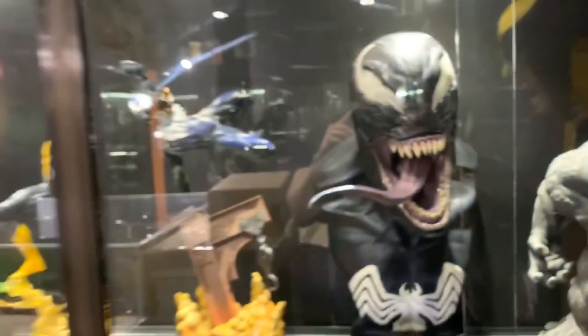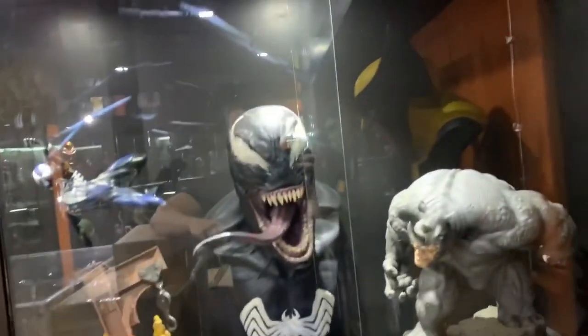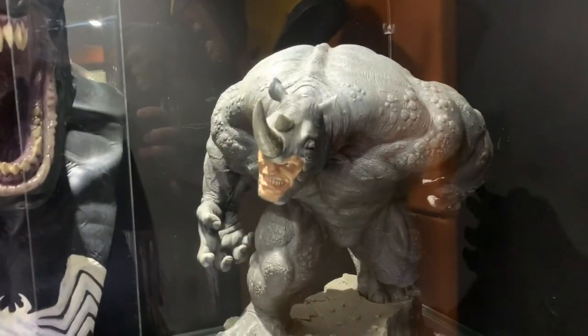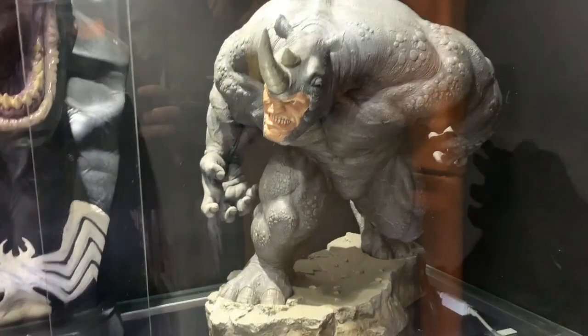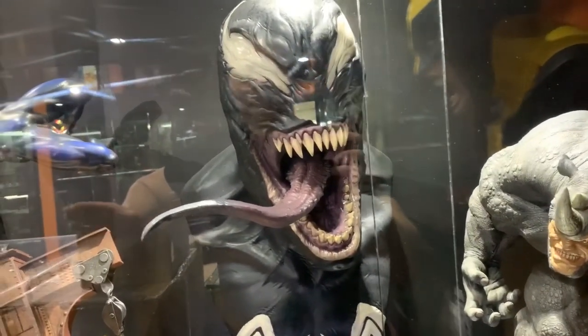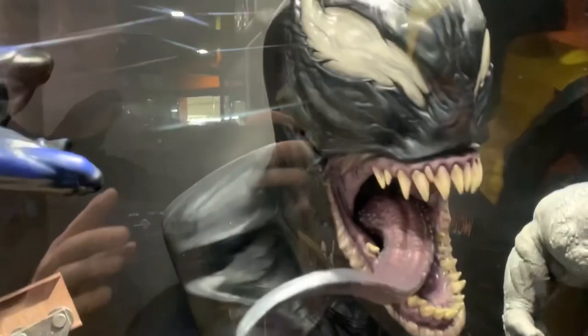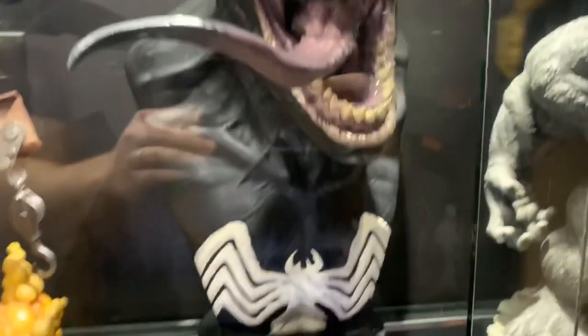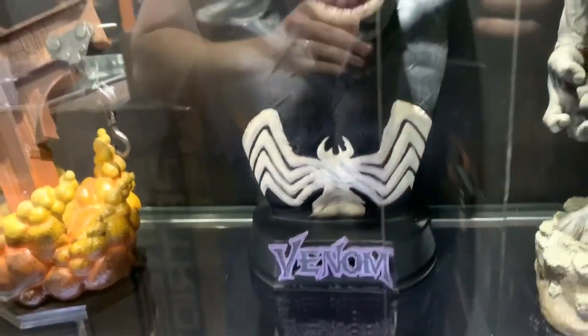Alrighty, now check out this huge wall with tons of awesome statues. Got some 1/3 life-size busts. Sideshow Rhino. I've seen that in person. It's a great old school statue. And then the Sideshow's second version of Venom bust. Now I own the newest one, which in my opinion definitely is the best Venom bust ever made. This one looks pretty decent, but the newer one's definitely better.